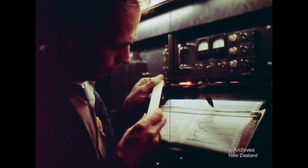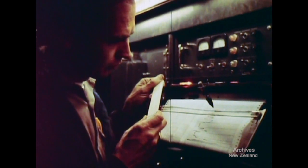Seismic explosions, well logging, core sampling, the results of all these and many other tests are an oil man's Bible.